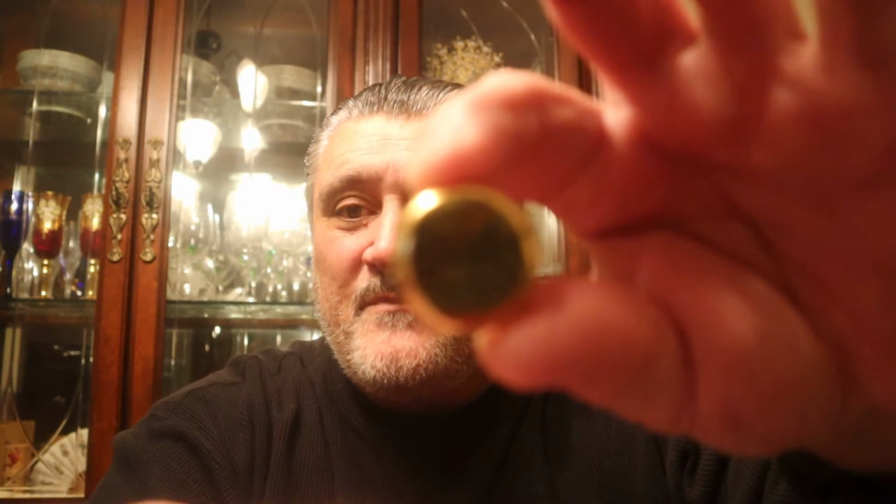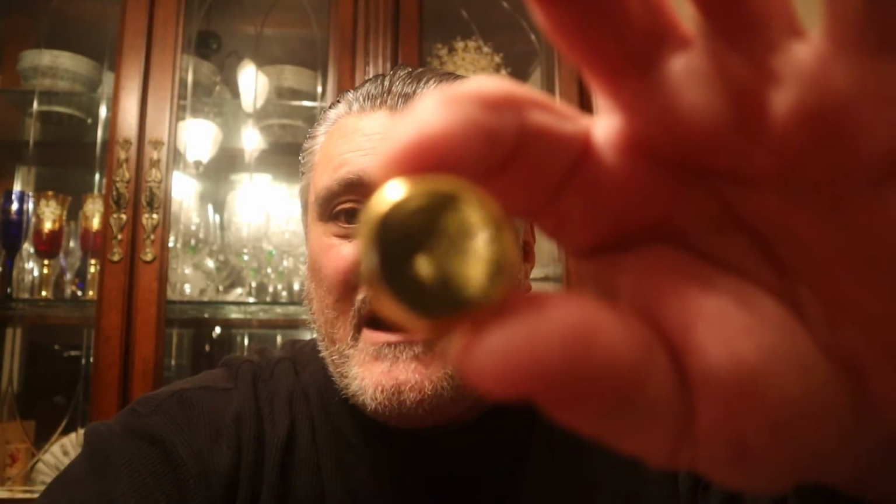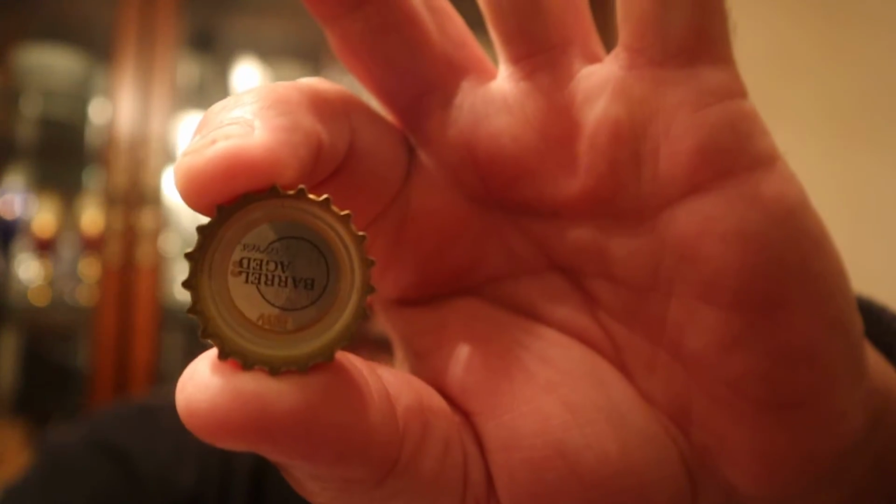And you know what I want to show you, too? The inside of the cap. I don't know why I'm worrying about this, but I don't know if you can see it. It doesn't look like it. Yeah, barrel aged, kind of cool, because it's a series. So check out all 4 of these, okay?